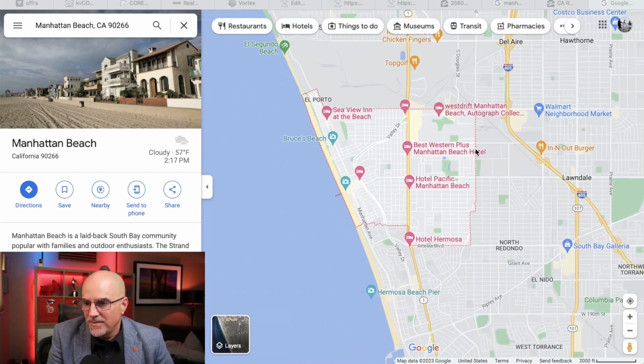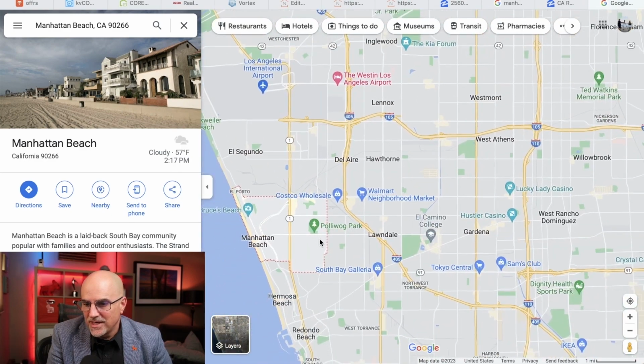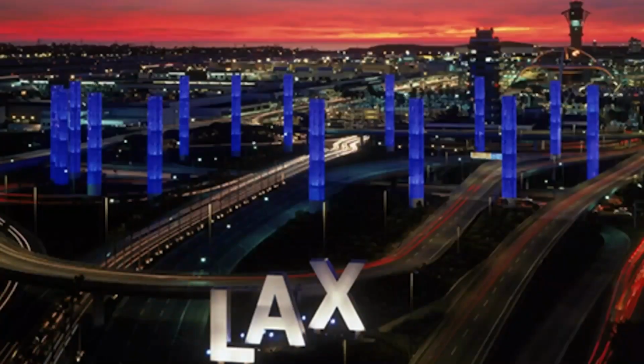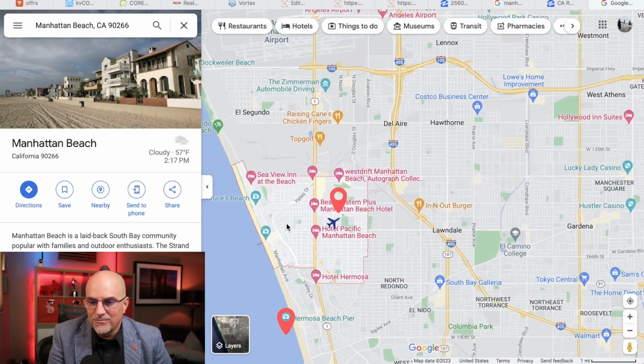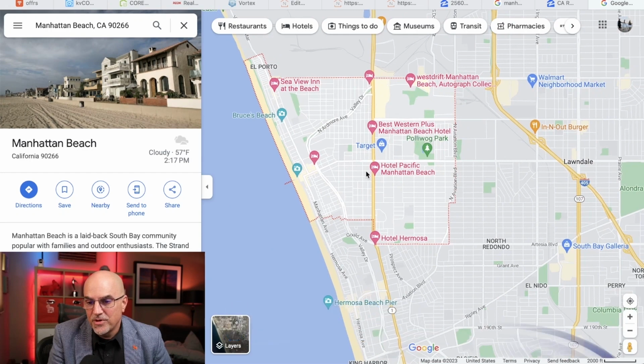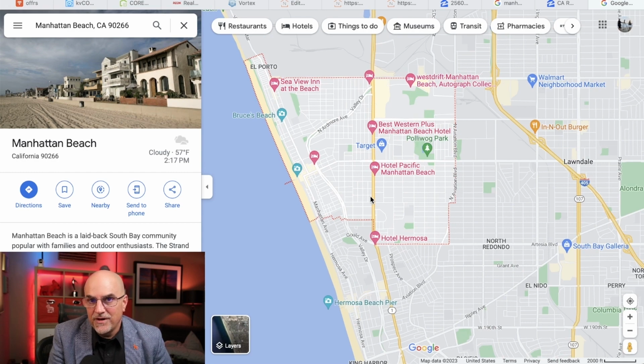And let me zoom out so you can see where it is in proximity to the rest of Southern California. LAX is right here. So if you need to get to the airport, it's just right up the road. So pretty close, pretty convenient. The 405 runs right along over here. So very, very convenient area to live in.